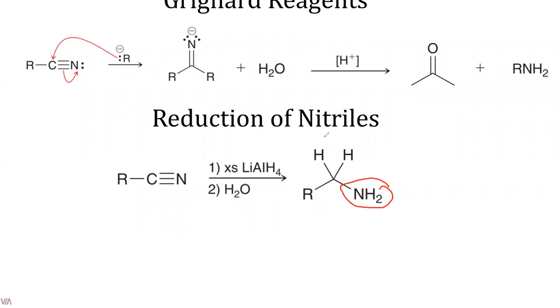And this one is not one that you can do selectively, at least not predictably. You could probably try using some of those other more selective, less reactive hydride sources to get this reaction to happen in one step. But again, it's not in a predictable way. It would be on a case-by-case basis. You might try it to see what happens, if you get the product you want in any sort of reasonable amount. But in general, nitriles only get fully reduced by lithium aluminum hydride. But with Grignard reagents, they are selectively reduced.